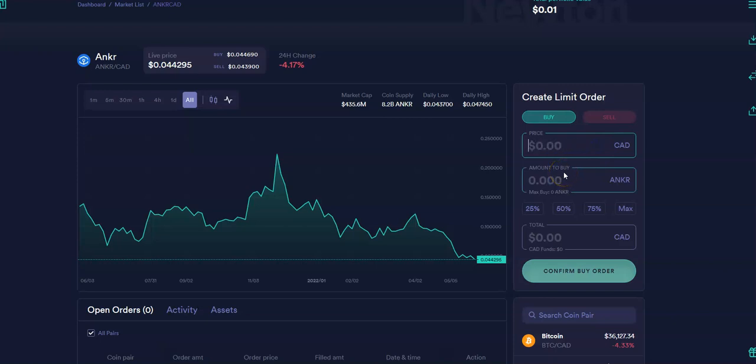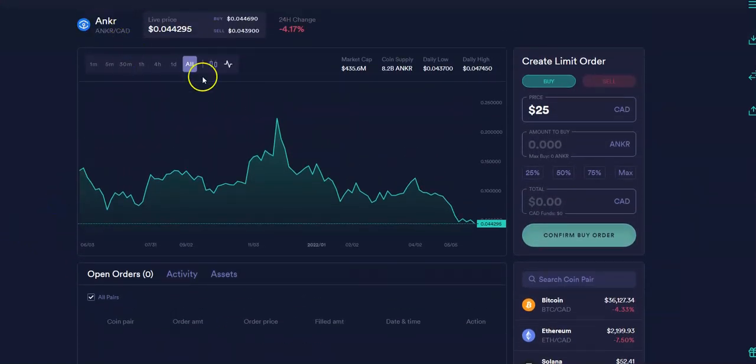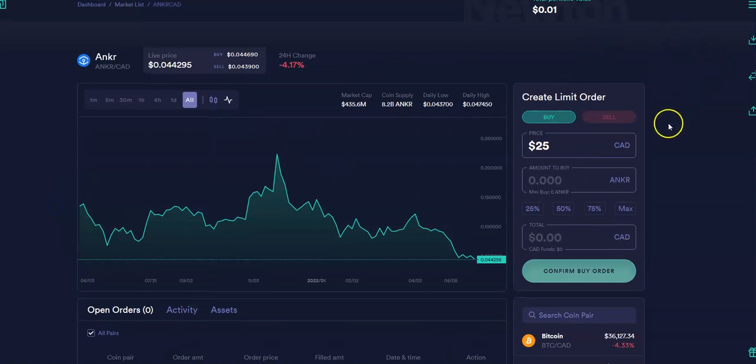You'd put in the amount that you wanted to buy, say 25 bucks or whatever, and then it would give you a price. It would give you an amount here, or you could click on max if you wanted to use the whole $25, or click on a percentage, and it'll give you the amount of coins you're going to get and the amount it's going to cost you. Then you click confirm buy order, and suddenly you'll have that token available to you on this app, on Newton.